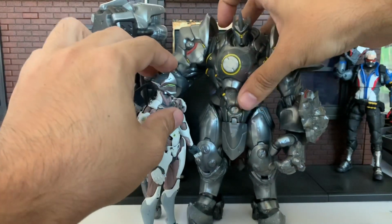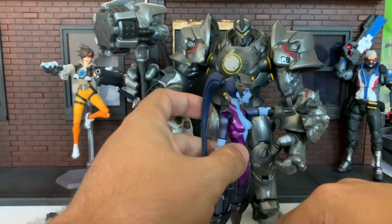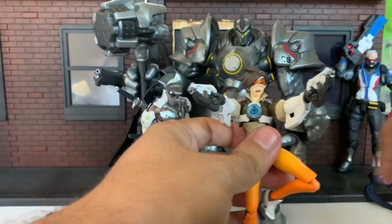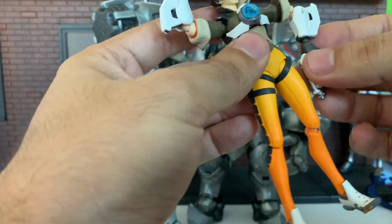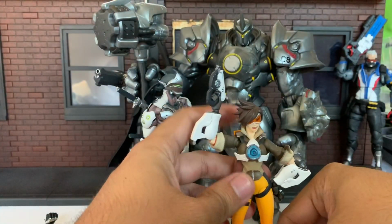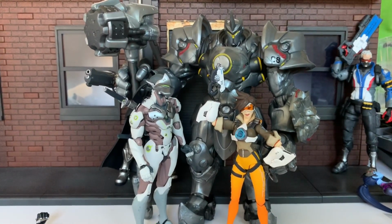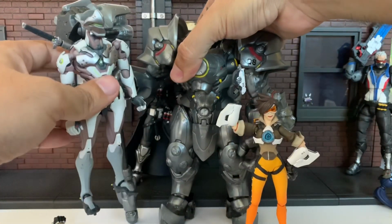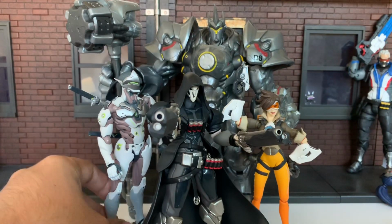So, when we scale well together, God, what a mess. Look at this, see? So we should get Tracer in there. So yeah, mix and match if you have to. Let's get them in frame. There's no harm in that. So I don't know. I think they scale well together. I mean, this Reinhardt is a $50 figure, 60 depending on where you go. I think it's 50. Scales well.